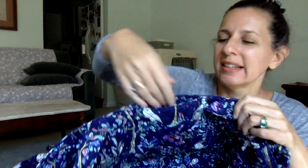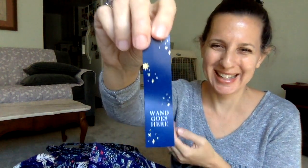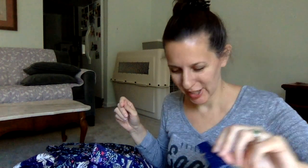So there's the regular hidden slip pocket there, and then next to it, I hear growling again. Next to it is that wand slip pocket. Let's see how far it goes. It's very narrow. I feel like there's something in there. Yeah. Ooh. Wand goes here. Oh, I'm glad I pulled that out before sometime in the future I washed it and had this all over my fabric in the washing machine.